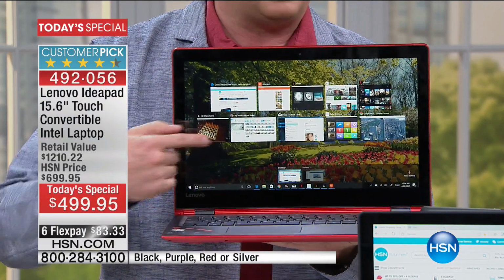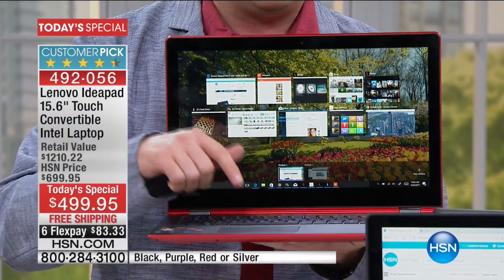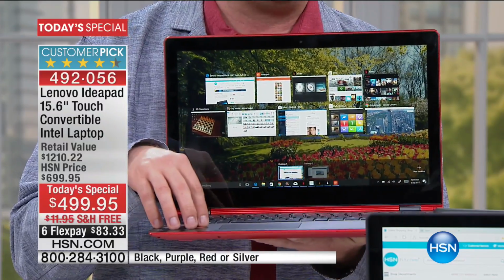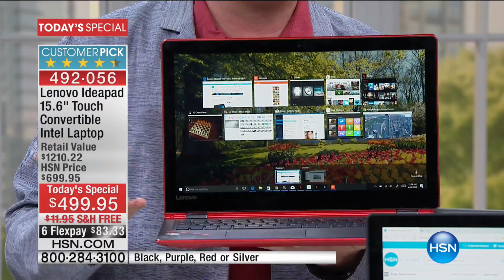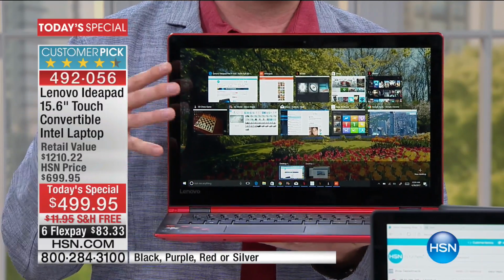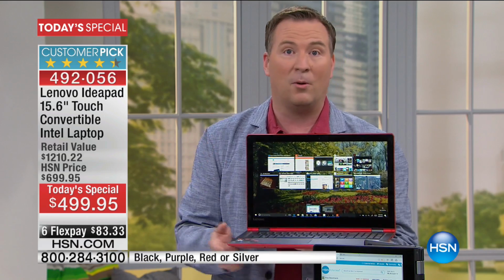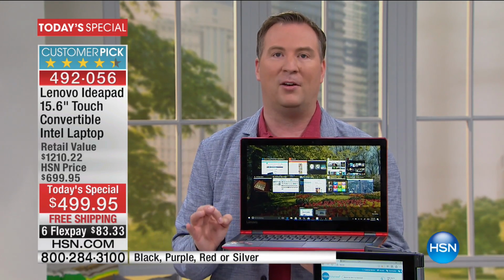But most tablets, you can only do one thing at a time. Notice that right now, I'm running multiple programs, no hourglass, no hesitation, because what's inside is an Intel Pentium processor, a dual-core processor designed to be able to handle all the needs that you have at your daily use. So whether it's playing games, watching movies, or typing up a Word document, you have that Intel Pentium technology on the inside. And Intel is the number one processor brand on the planet, so amazing reliability you're getting out of them.